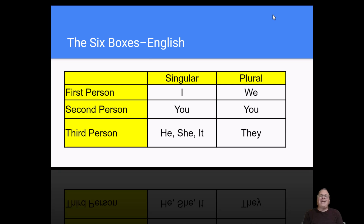Whenever I say first person, I mean I or we. Whenever I say second person, I mean you. In English, we used to distinguish between singular you and plural you. We had the word thou and we had the word ye.